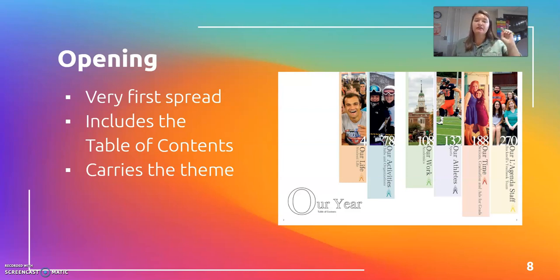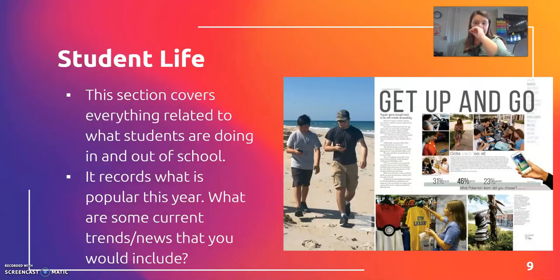Or if they wanted to look for the album photos, like our portraits, they would know what page to go to. So then we get into the actual sections of the book. These are multiple spreads. The first one is student life. This covers everything related to what students do inside and outside of school.